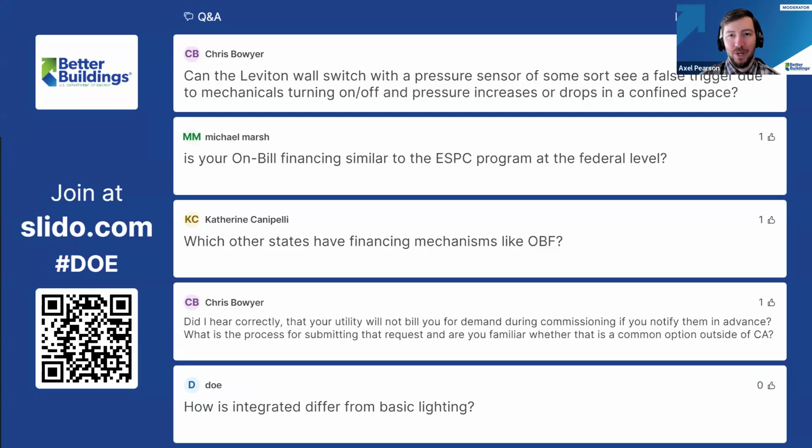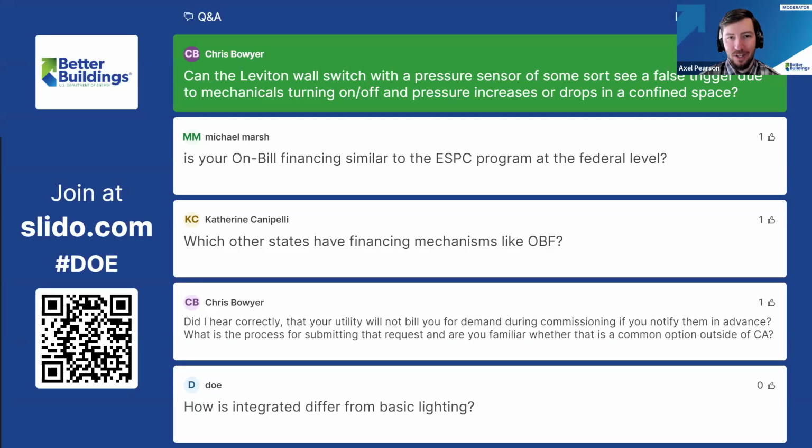The Leviton wall switch with the pressure sensor: can the Leviton wall switch sensor see some sort of false trigger due to mechanicals turning on and off or pressure increases and drops in a confined space? So I think I can answer that pretty accurately with the idea that the Leviton wall switch will learn the patterns of a room. It's kind of difficult to say exactly whether or not mechanicals turning on and off would be a problem, but it should learn that that's a false trigger.